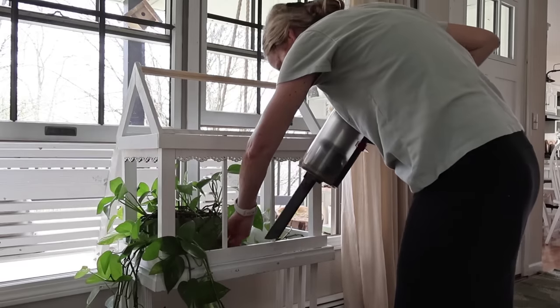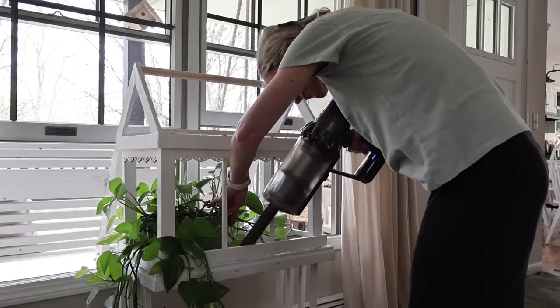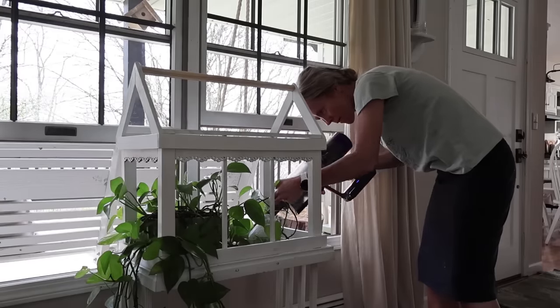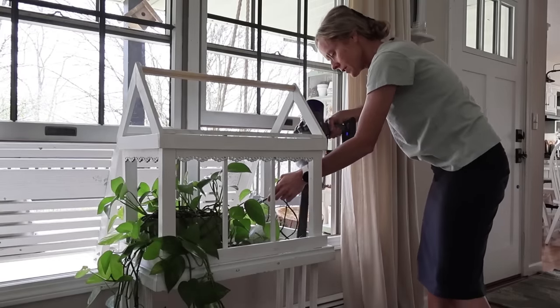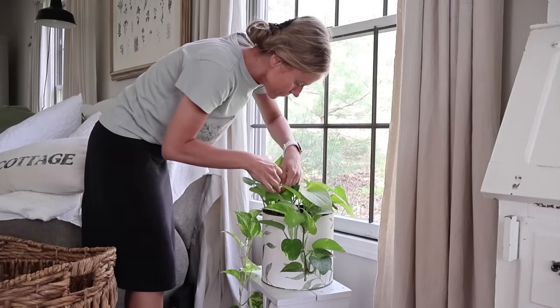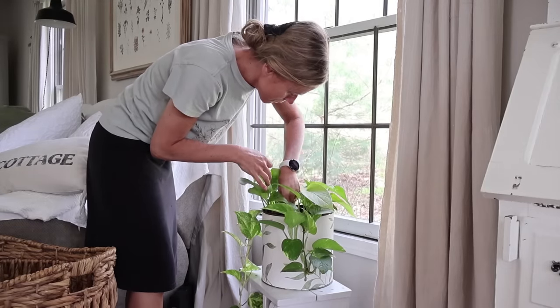This was the first winter that I had a fairly strict watering schedule for my house plants. I always try to water them every Thursday, and if I forgot, I do it on a Friday, but usually once a week I check them, and if it wasn't necessary to water them, I wouldn't water them, but I just made sure to check them.